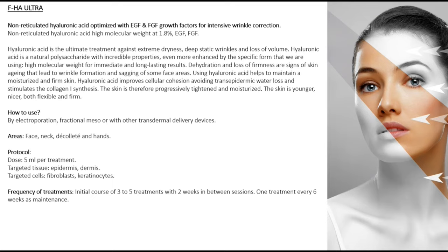FHA Ultra. So this is now the same HA, but the difference is it's ultra because we added growth factors. And this is going to be for intense wrinkle correction. It has EGF and FGF, so they're going to have collagen production, regrowth of the skin. Works very, very well and is good for firming of the skin, hydration, wrinkle correction. Just write this down so you have it in your notes.